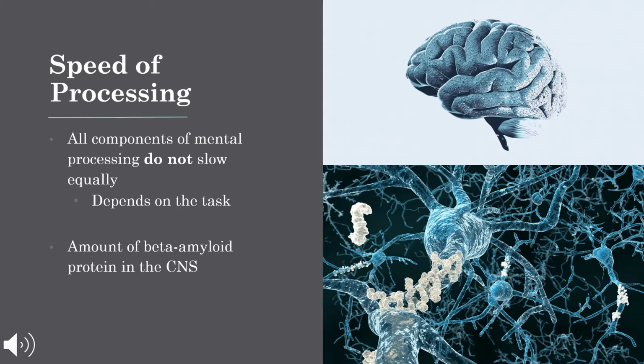It has also been found that the amount of beta amyloid protein in the central nervous system is related to the degree at which processing slows down. Beta amyloid, made of proteins that form a sticky plaque that disrupts neural connections in the brain, is linked to the possible development of Alzheimer's disease and forms of dementia.